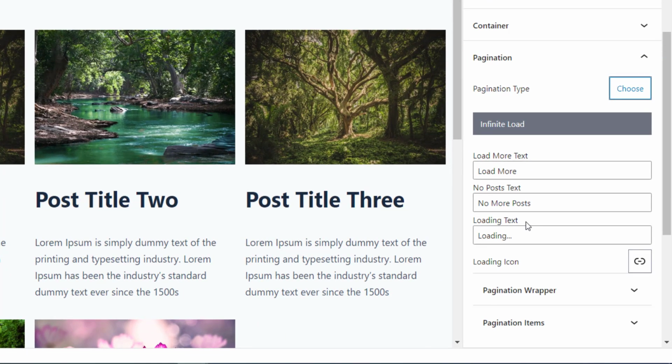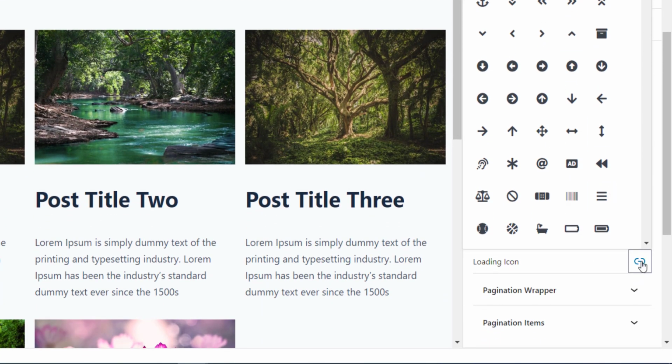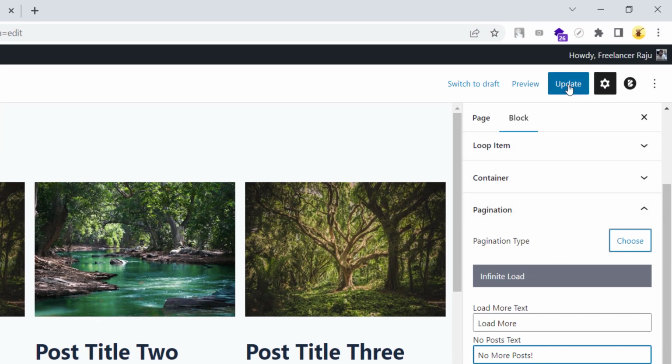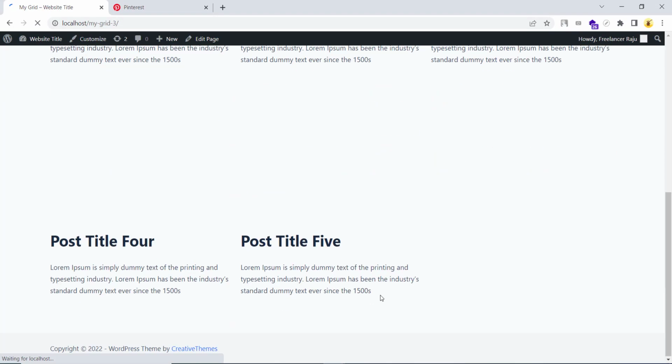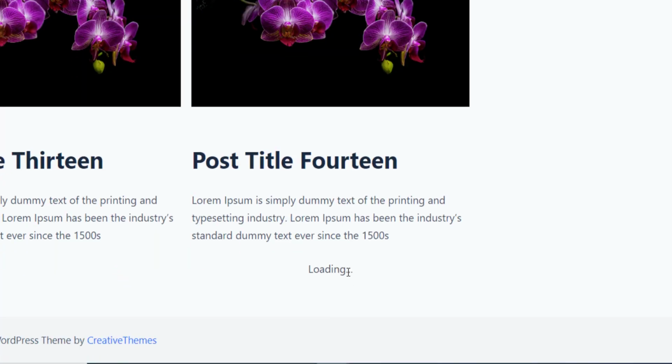Anyway, from the setting, you can customize the loading text or use an icon. And for the icon, you can use different libraries like Font Awesome or Icofont. Also, you can customize the no post text. This will display when there are no more posts to load. Let's put an exclamation mark on the loading text and update the grid. And you can see it's working as expected.